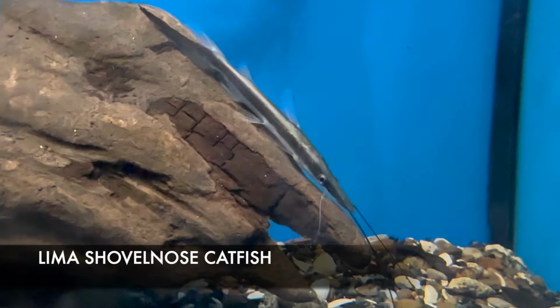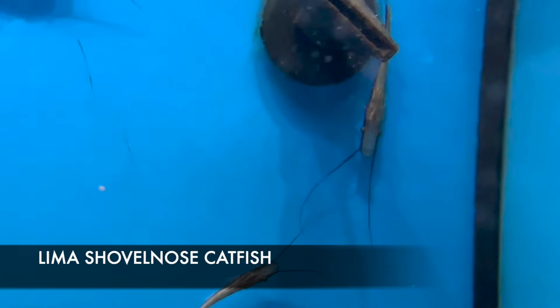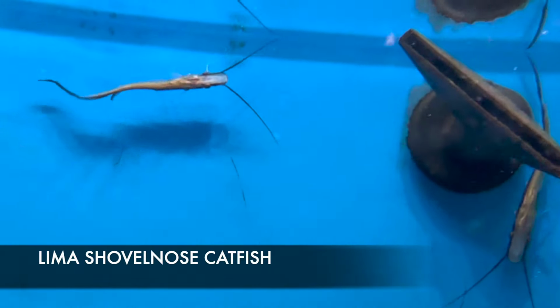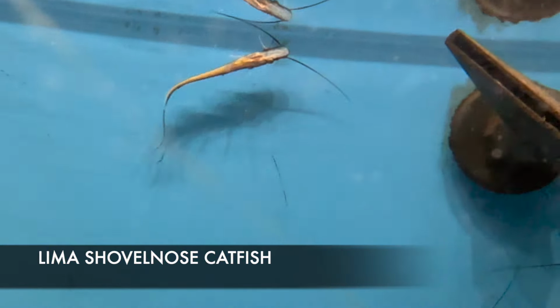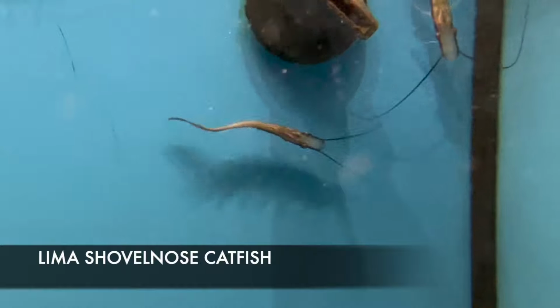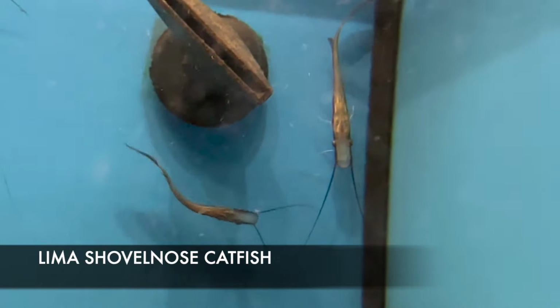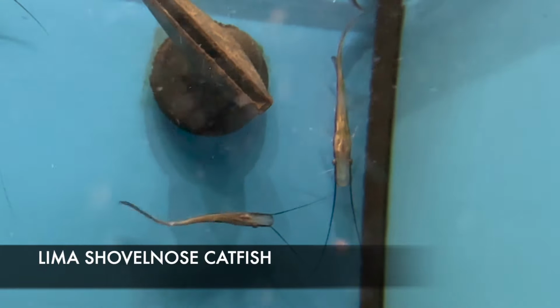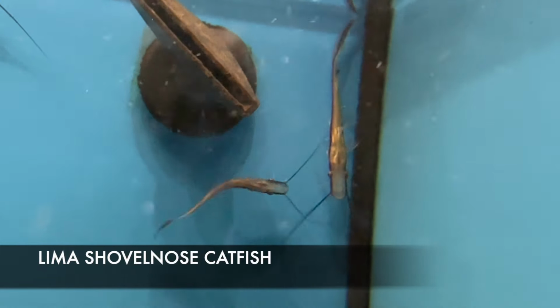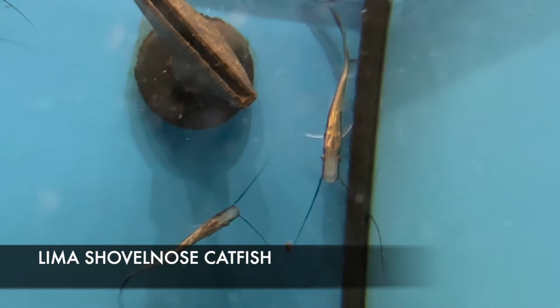This is a Lima shovel-nosed catfish. They do not get nearly as large as a tiger shovel-nose. Lima shovel-nose are really interesting because they will headstand and do a lot of other acrobatics in the tank, trying to look like a floating limb in the water in order to ambush any kind of prey that comes by their way. They will eat small fish, so be careful choosing tank mates. They can get up to about 18 inches full size.